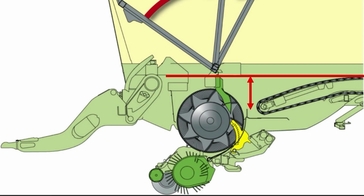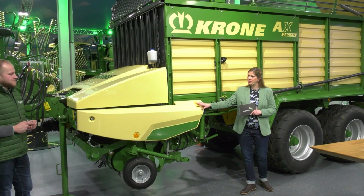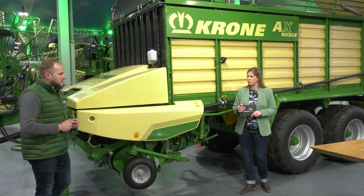And to understand my point a bit better, imagine stacking crates of water. It's surely easier to stack them on a chair rather than on the table. It's always going to be more work if the height is increased. The Ax has a sloped floor height of 25 centimeters and the other models 35 centimeters respectively. The Ax being the smallest of our wagon lineup, followed by the Amx.